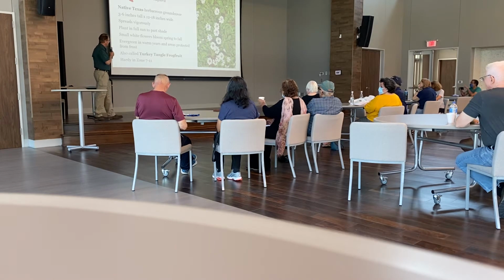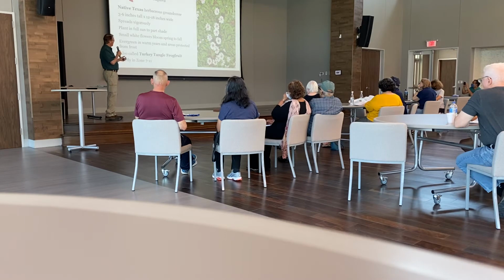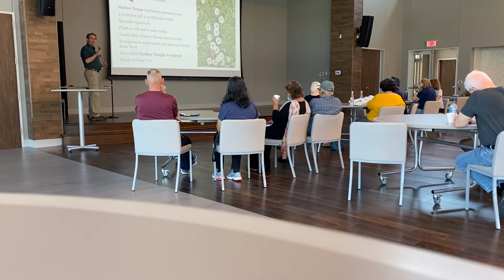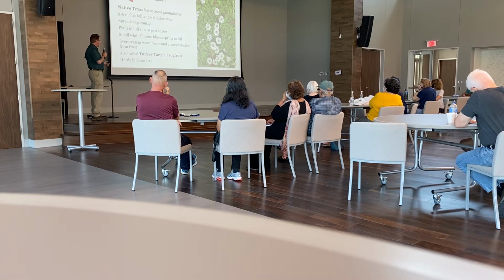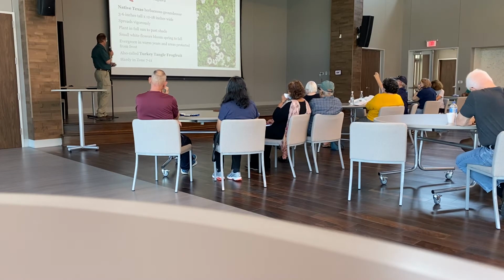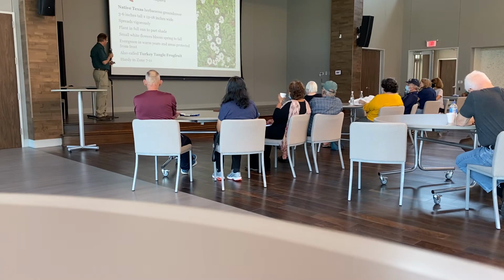Next is frog fruit, and this is a pretty little flower. Pink on the inside, white on the outside. Those flowers are a little bit larger than a dime, maybe a nickel size, I guess, if it's really, really happy. This is one that will do full sun or part shade. Also, again, low growing, only 3 to 6 inches tall, spreads. Another name for this, a little older name, is the turkey tangled frog fruit. I've never had anyone come in and ask for turkey tangled frog fruit, but again, hardy to zone 7, so that would get you up in Oklahoma. Small white flowers bloom heavily in the spring. It takes the summer off, and then they'll come back and bloom again in the fall.